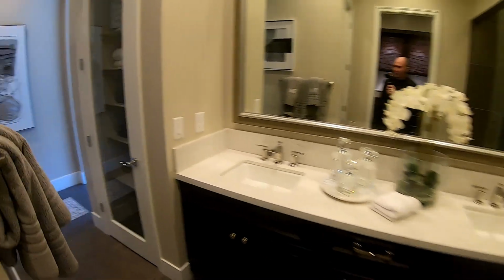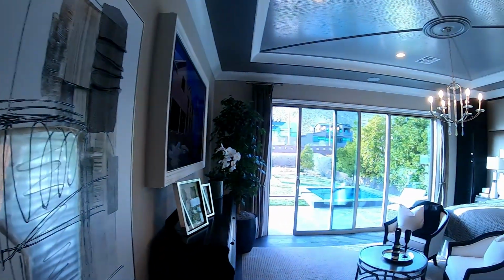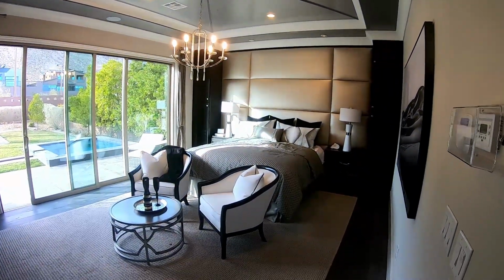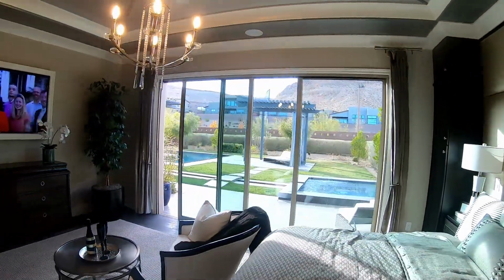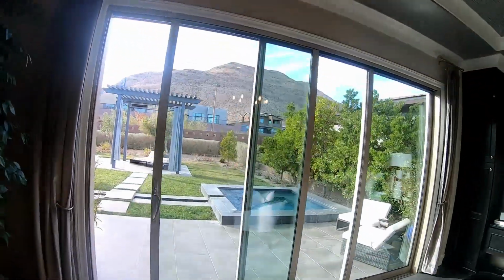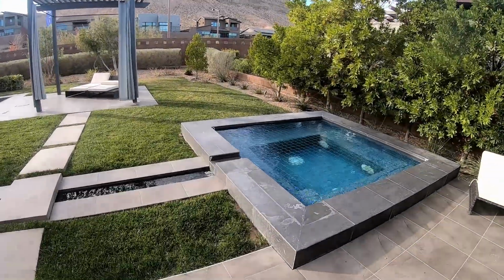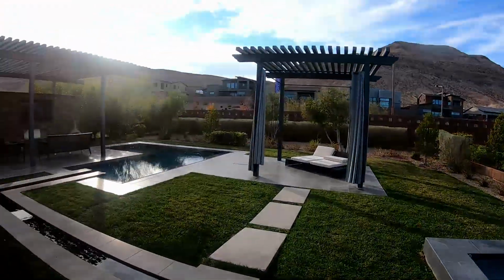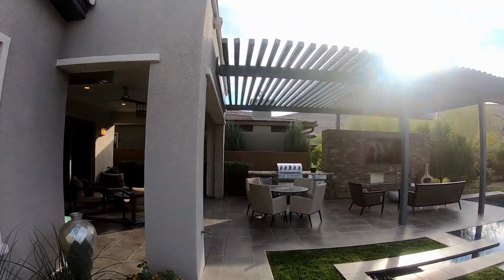Just going to head into the master bedroom. Large master bedroom. Love the sliding glass door and access to the pool and backyard. Look at that hot tub, in ground, with a waterfall. Got your infinity pool, amazing backyard, very well done.